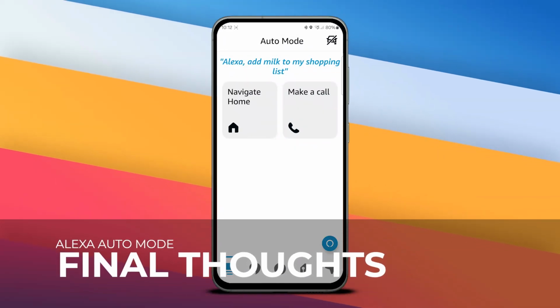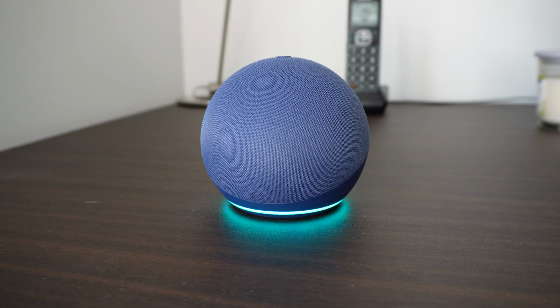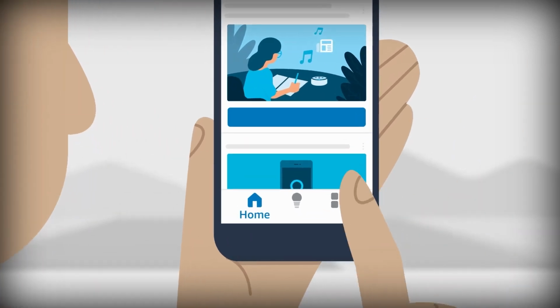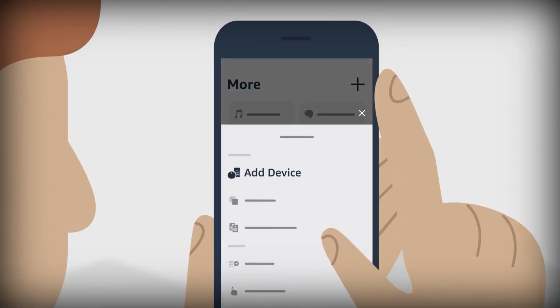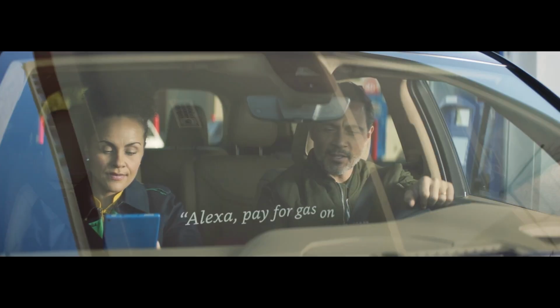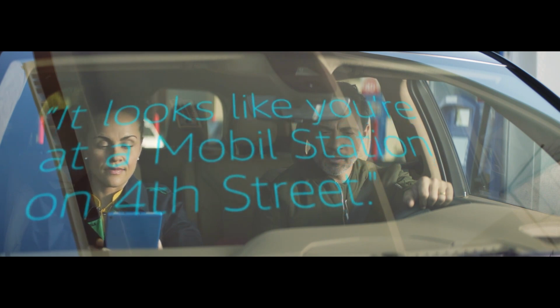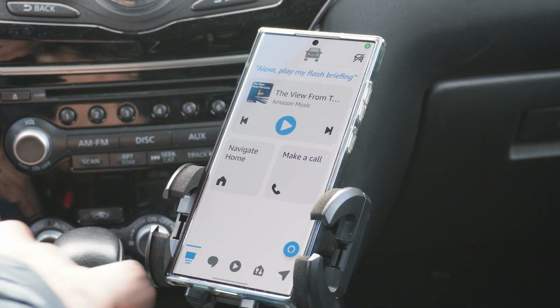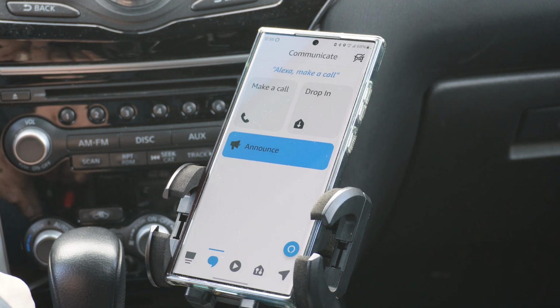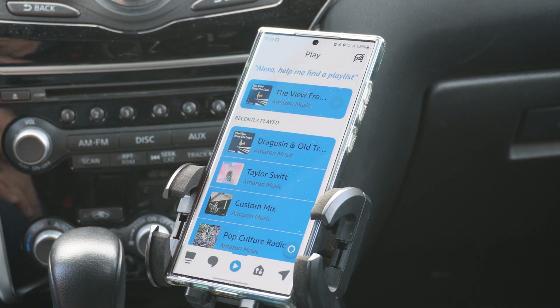My final thoughts on Auto Mode is that it's going to be a useful addition for any Amazon Alexa users who want to extend their experience into their car. Familiarity with the ecosystem lends itself to continuing that outside of the home. The US exclusive features for Start My Commute and Pay for Gas also give a further reason to adopt Auto Mode for some drivers. However, if you're already heavily invested in CarPlay or Android Auto, Alexa's Auto Mode probably isn't going to make you switch.